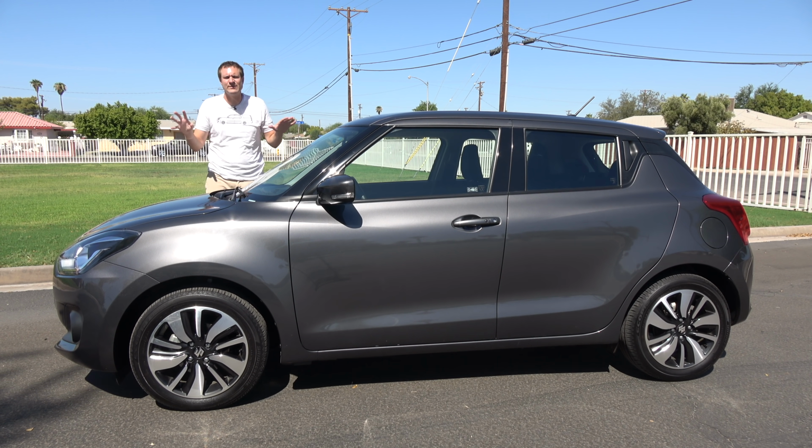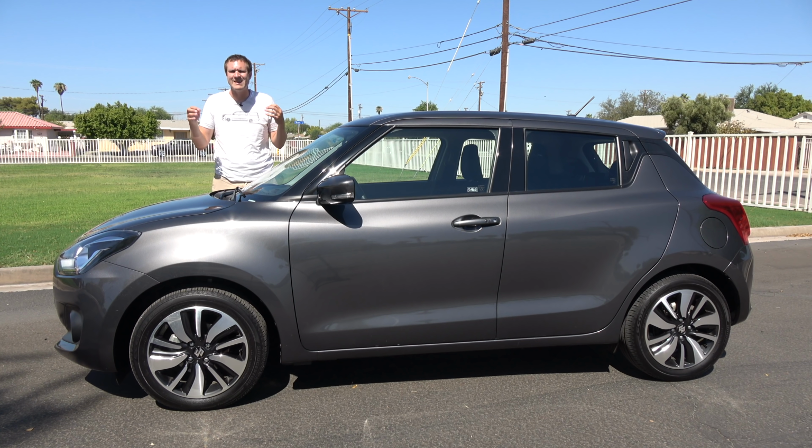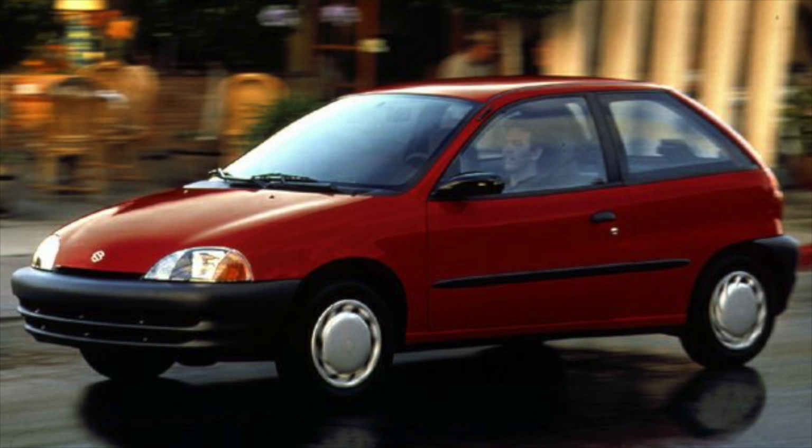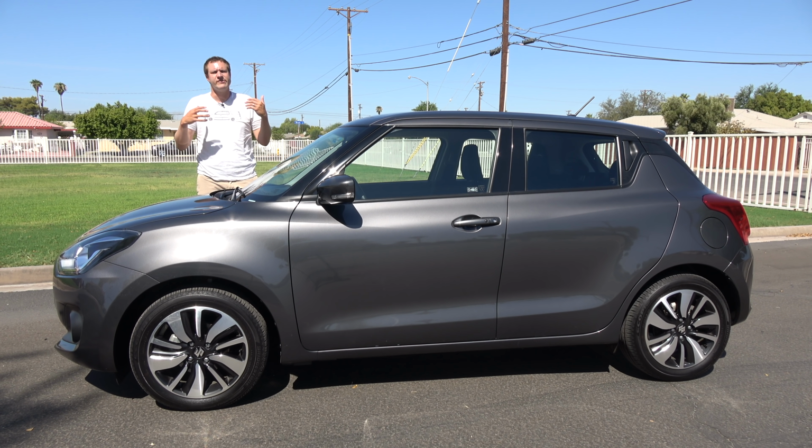I'm going to start with a little background. Now, Suzuki began selling cars in the United States in the 1980s, and their cars were mostly tiny little economy cars and SUVs that were not really all that great. People only ever bought them because they were cheap.